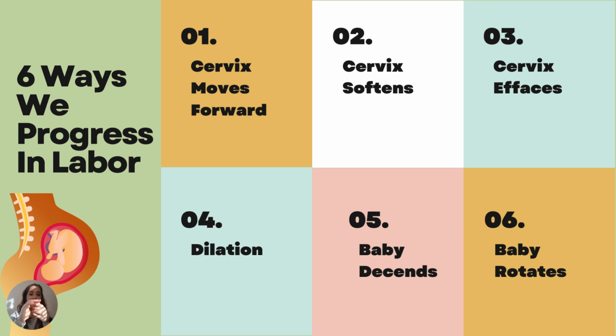Then the cervix is going to start to soften. Your cervix will start out feeling like the tip of your nose, a little squishy but mostly hard. Then it's going to start to feel a bit more like your cheek. And when your cervix is fully effaced and thinned out, it should feel like the inside of your cheek. That squishy, really thinned out feeling on the inside of your cheek is what your cervix will feel like as you progress in labor.